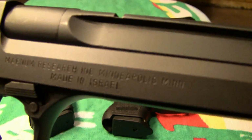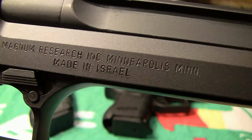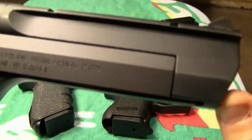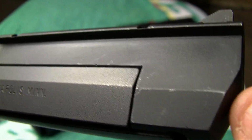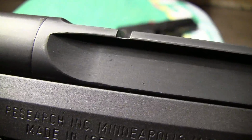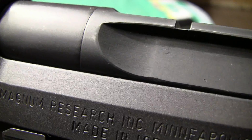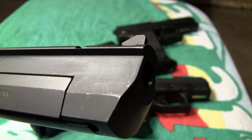Now, this is not what I would call an excellent condition gun, and I'm going to show you reasons why. You basically have excellent, good, fair, poor. I'm going to say this is a good condition. See these marks right there? Right along here? Okay, it's got some marks up there. There's a little nick. Trying to remember where everything's at. Hold on one second.